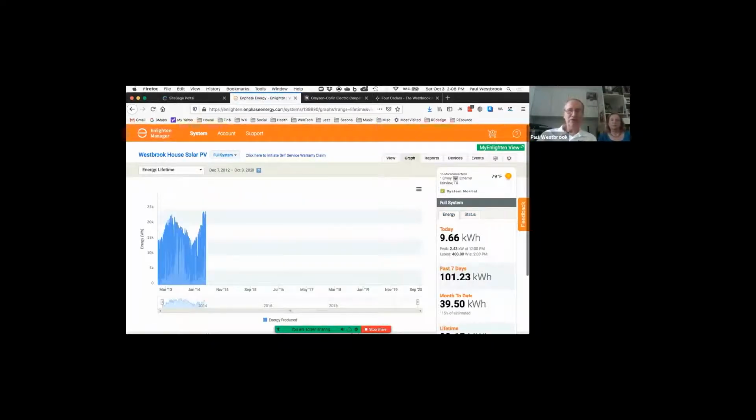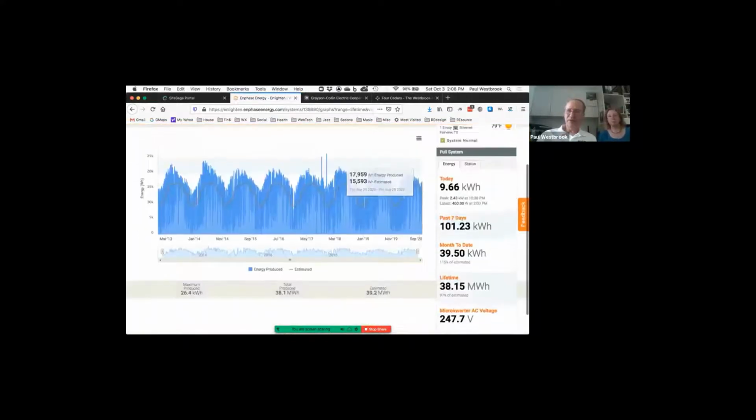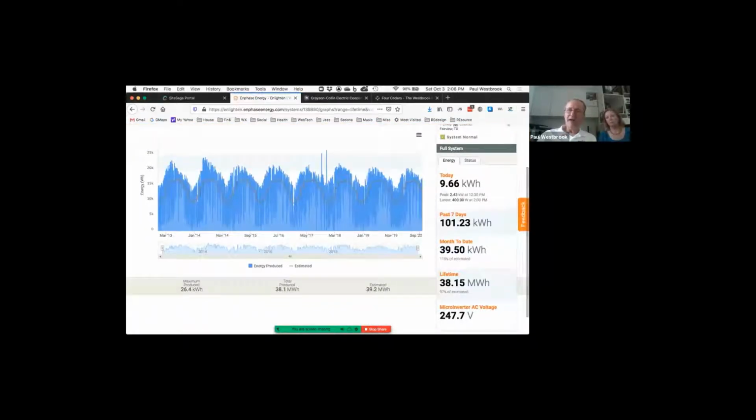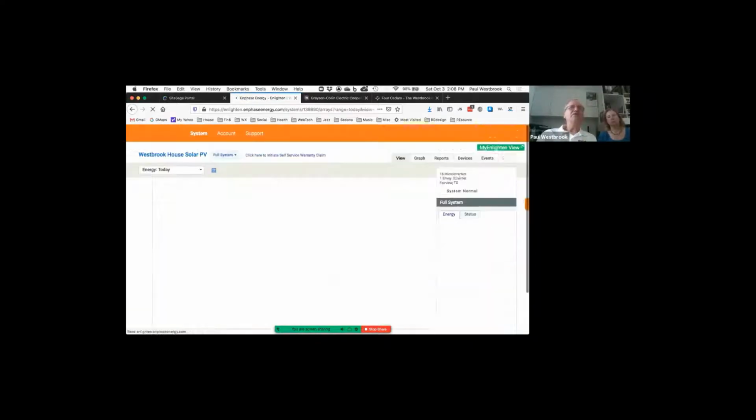And it will show you, this is over the lifetime since December of 2012. You can see summer and winter as we get more and less sun, the diurnal and annual swings of how much energy we produce. But we've produced over 38 megawatt hours of electricity over the last almost 8 years. So that's a quick tour of solar electric.